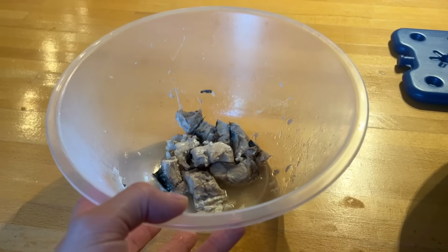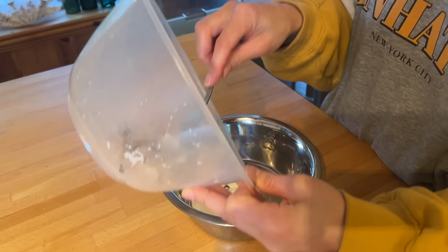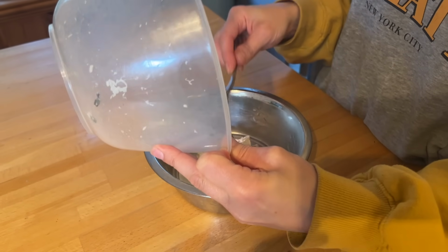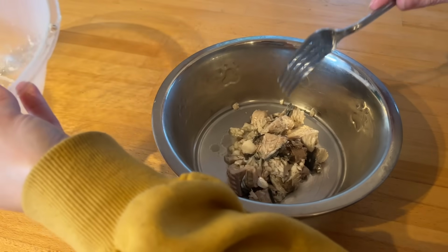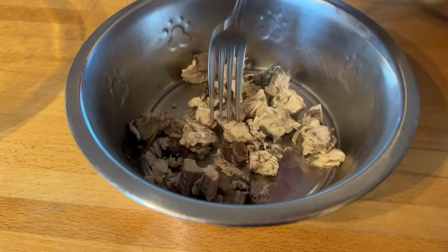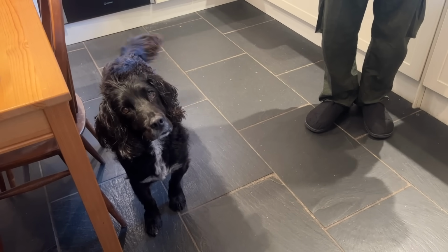That looks appetizing. For Jack's supper, I'm going to put it in his bowl so it cools down a bit quicker, but we need to leave it to cool for a bit because it is hot. Microwaved mackerel. The kitchen smells amazing right now. Lucky for you guys, YouTube is not smell-o-vision. Fish, the bones out. You have to wait, puppy dog. 10 minutes. 10 minutes, promise.